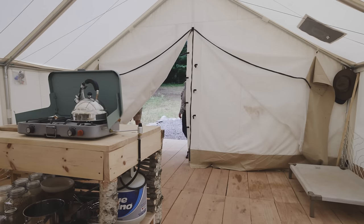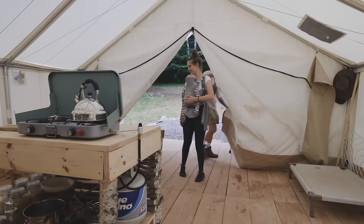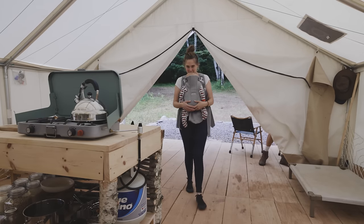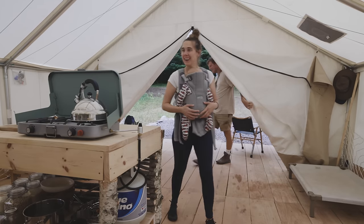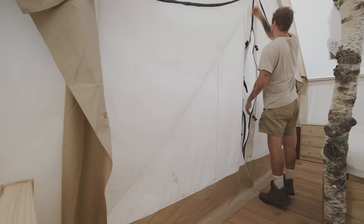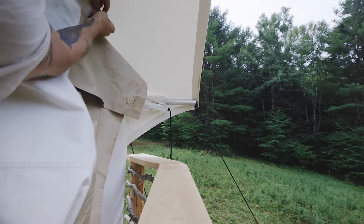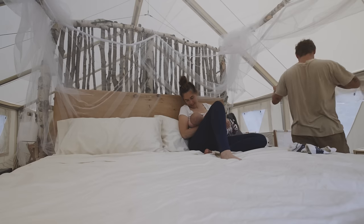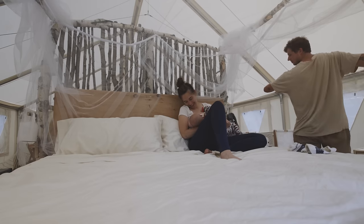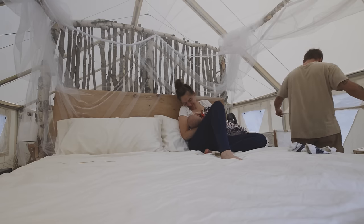Oh my gosh. It looks so good in here, Lou. Nice, right? Max, you're home. Wow. That's Velcro, buddy. Did you not like that, Max? Sorry. That's Velcro.